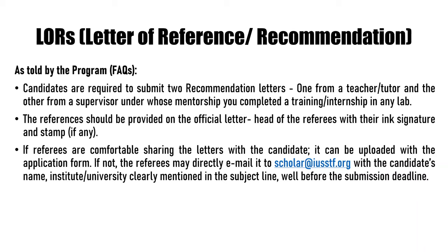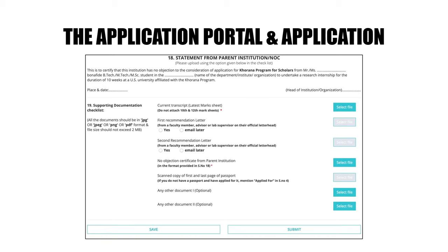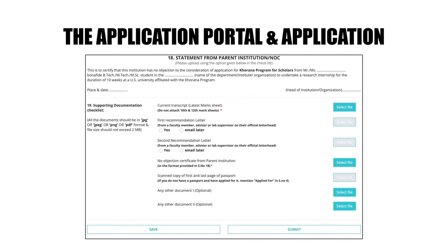So these letters of recommendation, you can upload them with the application itself, as you can see. First recommendation letter and second recommendation letter. If you have them, you have to select yes and select the file. The other option is that if your mentor wants to give it confidentially without sending it to you, they can email it directly to scholar at iustf.org with the candidate's name, institute, university, clearly mention the subject line, well before the submission deadline. So that is what it is.